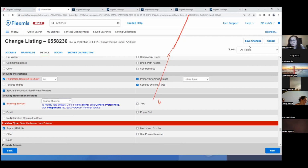Once you save the change, it can take 3 to 5 minutes for everything to properly save and sync up. Then afterwards, you'll be able to modify everything in Aligned Showings. Make sure you say if you need approval or if you want to add a CBS code, add a seller, or any of that. But this is your first step. So that's a great question.